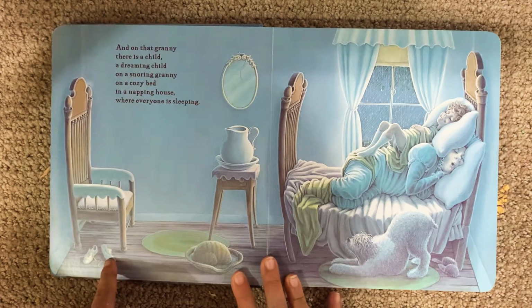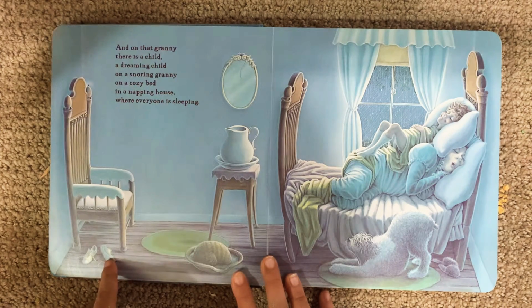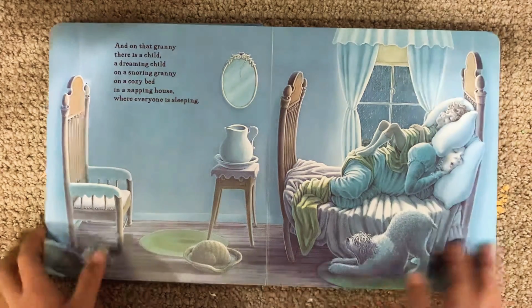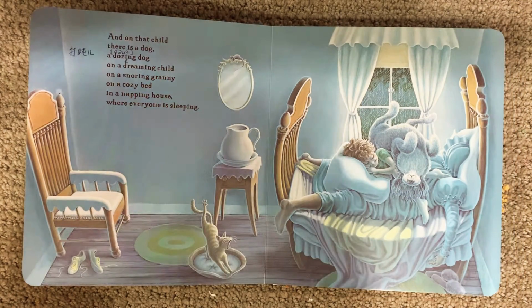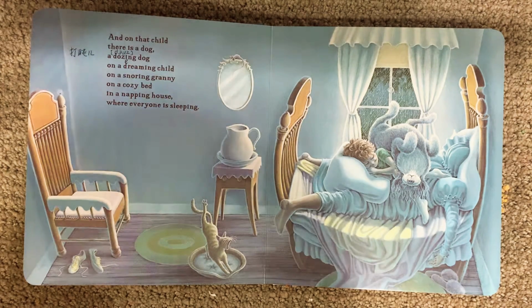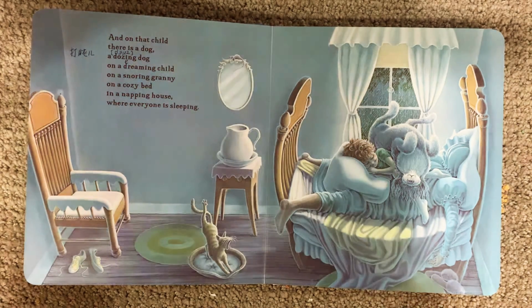And on that granny, there is a child, a dreaming child, on a snoring granny on a cozy bed in a napping house where everyone is sleeping. And on that child, there is a dog, a dozing dog, on a dreaming child, on a snoring granny, on a cozy bed, in a napping house where everyone is sleeping.